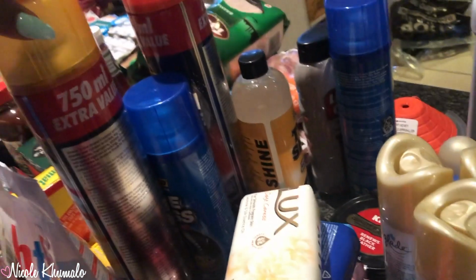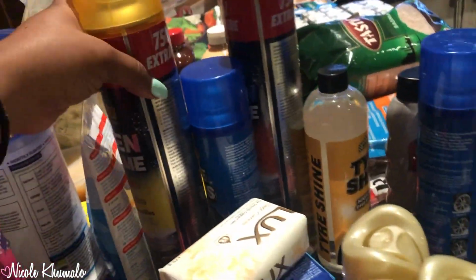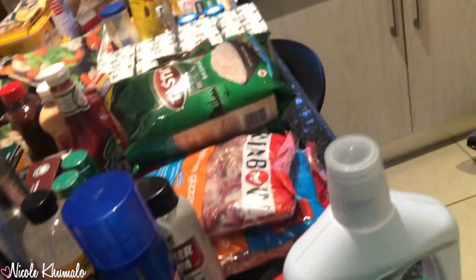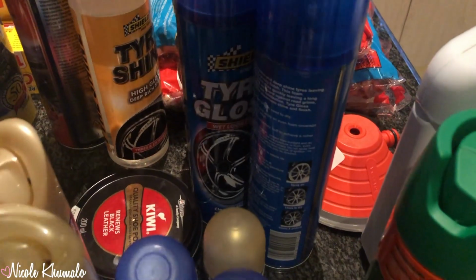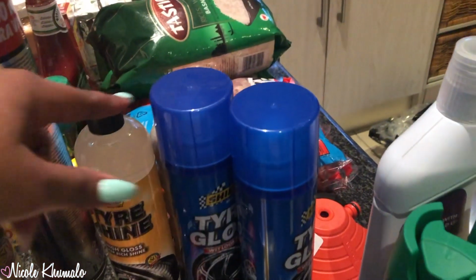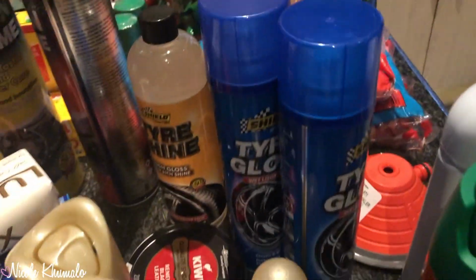We got these massive sprays for the car. Cherry and musk flavor. That was a special 2 for $100. There they are. And then this, I'm putting them together. These 2 tire gloss plus this was a special, 3 of them for $100. So we got that.